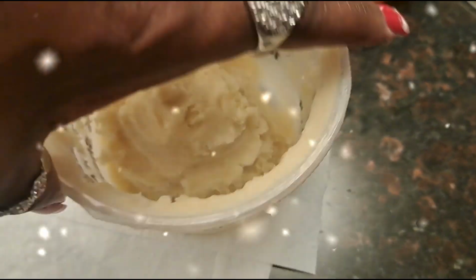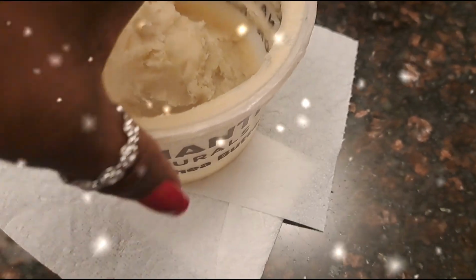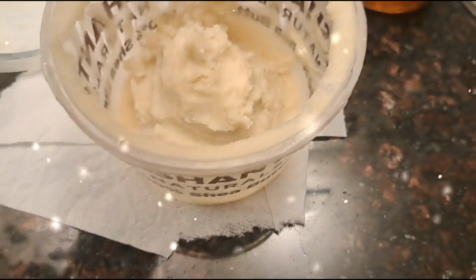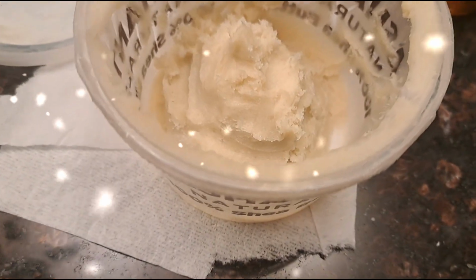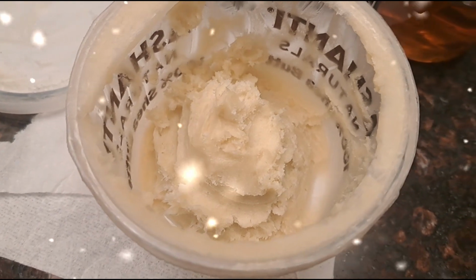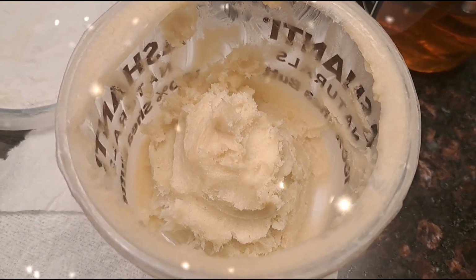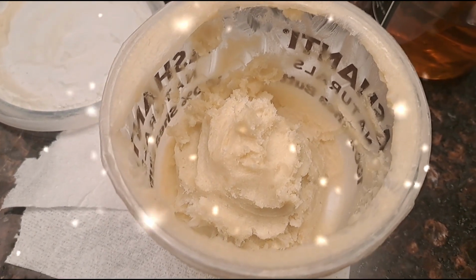So since I don't sell mine anymore, go ahead and pick up the Ashanti brand, okay? It's the natural 100% shea butter. And the smell is pretty good. You know, when you buy raw shea butter, it has an unusual smell, but it goes away as soon as you put it on your skin. And it makes your skin so soft.